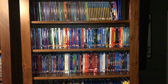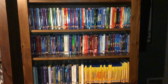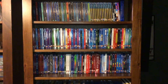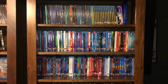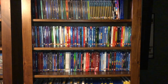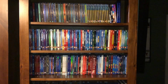And somebody posted that they would like to see an update of my Disney collection, and that's what we're going to do tonight. So we are going to go through the Disney Blu-rays, which are these 4 shelves here. These are all Blu-rays. Well, there's a couple DVDs in here, and I'll tell you why when we get to those. But we're going to do these one shelf at a time. Instead of doing the whole collection in one video, I'm just going to do one shelf today, and I don't know when I'll do the next shelf or the one after that. I haven't really thought it that far ahead.